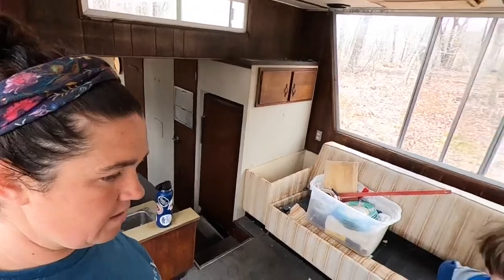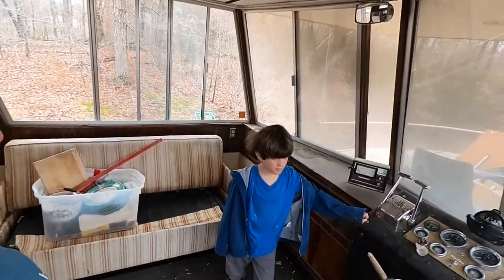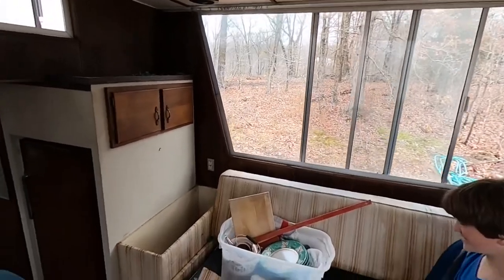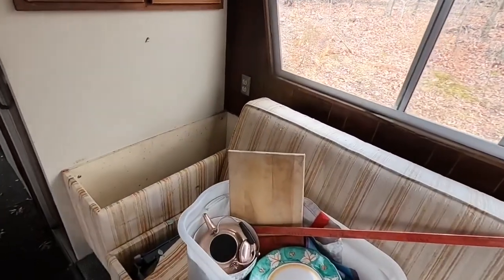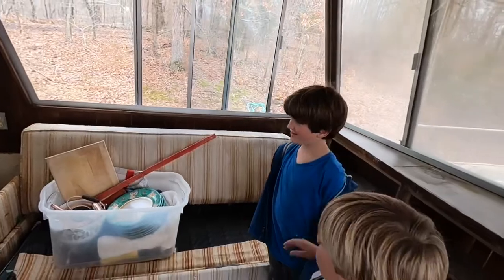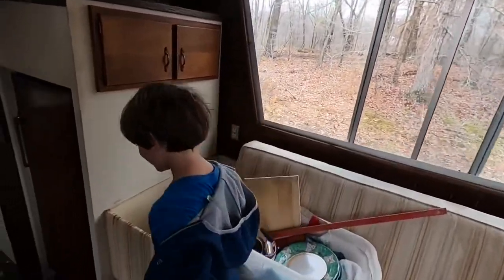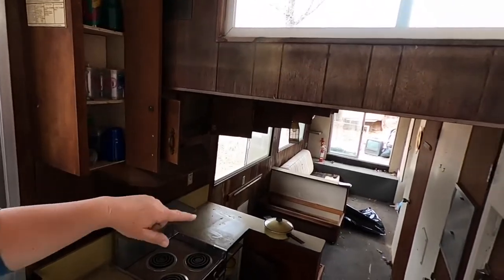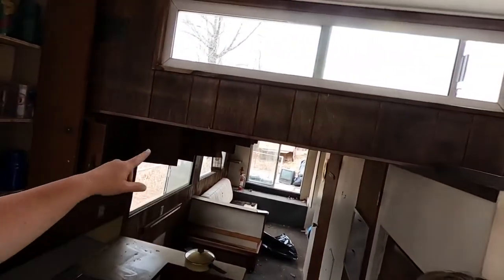All right, we're plugging along. We got our captain here keeping us on course. We've made a little box of things that might keep. Oh, the anchor's up. Perfect. We need to finish up the kitchen, but the kids got the whole back area done.